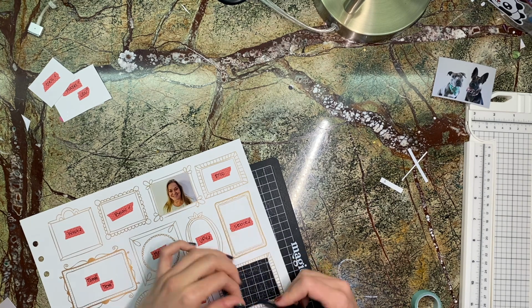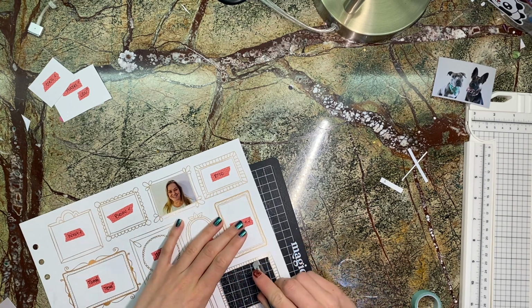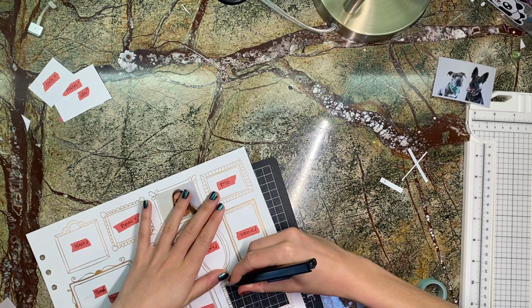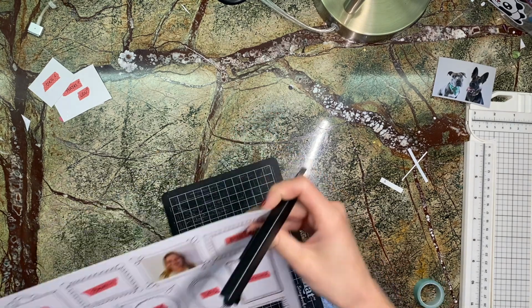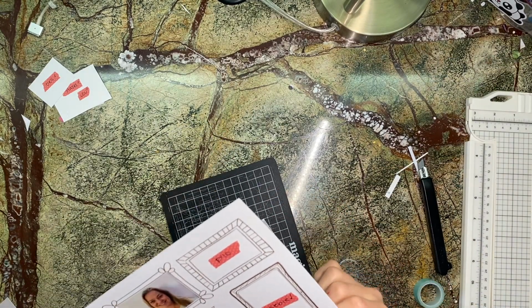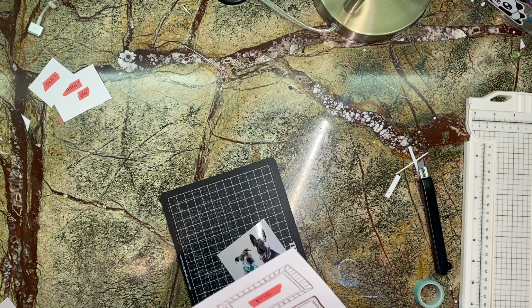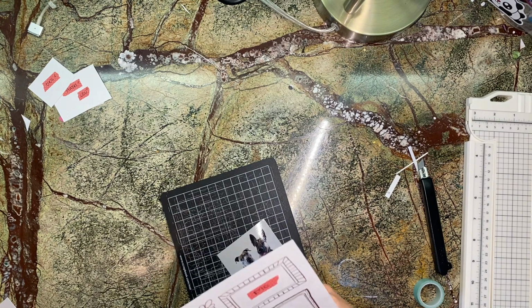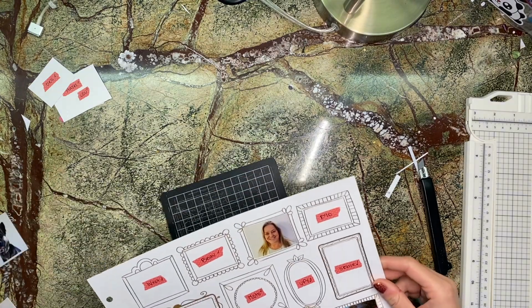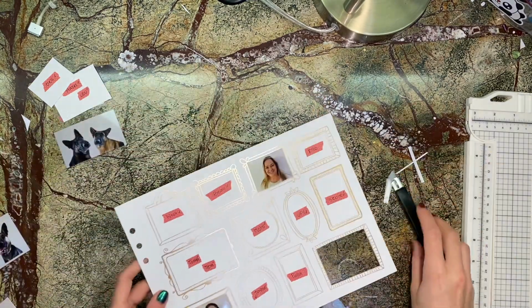But yeah, I'm just going through making sure I get pretty clean cuts. I didn't want to cut into any of the gold foil of the frames if I could avoid it. I wanted to get as close as I could to it without cutting into it. So if I had a little bit of white space, it didn't bother me. I just wanted to preserve as much of the gold as I could. But anyways, we will continue watching me work on this.